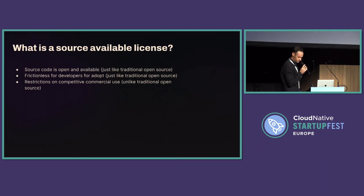So what is source available, right? This is a topic that gets very heated on Hacker News, on GitHub, on Twitter. Essentially what source available means is that the code is open and available, just like with traditional open source. You can go to GitHub, you can look at the code, it's there. It also still has the same frictionless developer adoption experience. You can download it, you can run it on your own machine, you don't need to sign up, you don't need to opt into any terms of service.